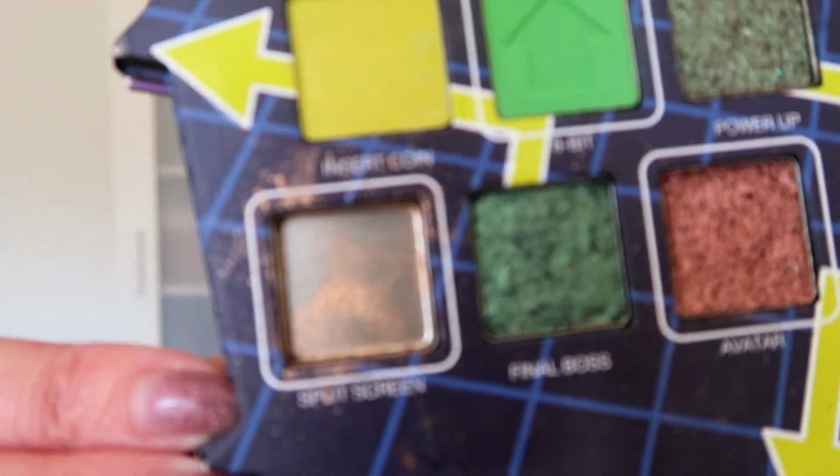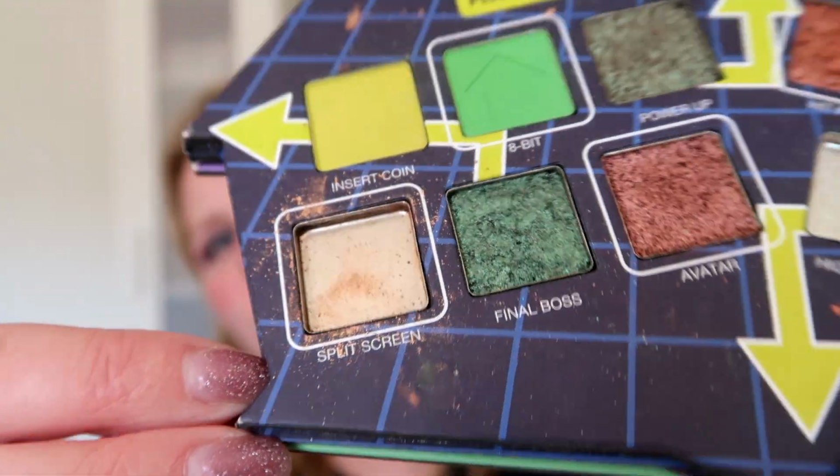This is the second month that I've been working on that gold shadow, and I can happily report this is what we're looking like. It is done. I've used it up. It wasn't my favorite gold. I haven't found a gold that I loved as much as the gold in my ESEE palette. This was just not it. So I'm happy that I got to work this out of my collection. And I have one less eyeshadow, which is nothing seeing as I have 400 plus eyeshadows, but it's one less.